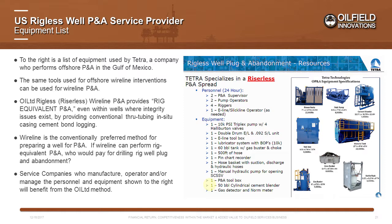NORM refers to normally occurring radioactive material. Very small amounts of NORM may become attached to wireline tools, which is obviously a concern. The benefit of our wireline P&A is that it leaves almost all of the normal radioactive material associated with the tubing down hole, whereas a drilling rig brings it all into contact with the surface environment and people.